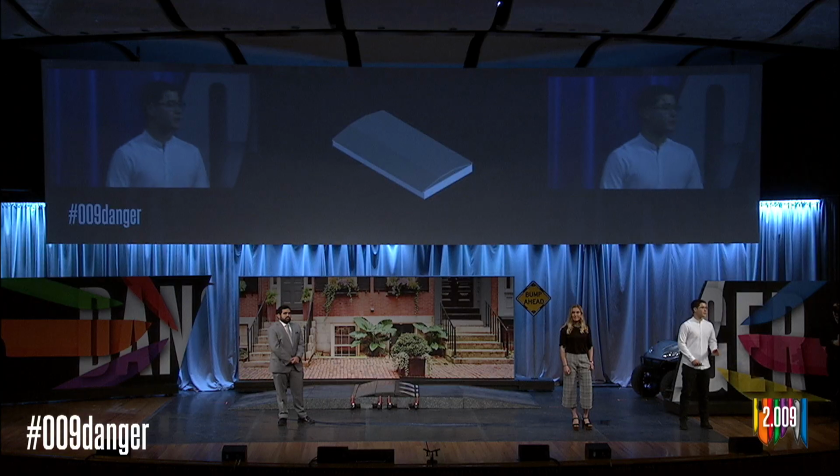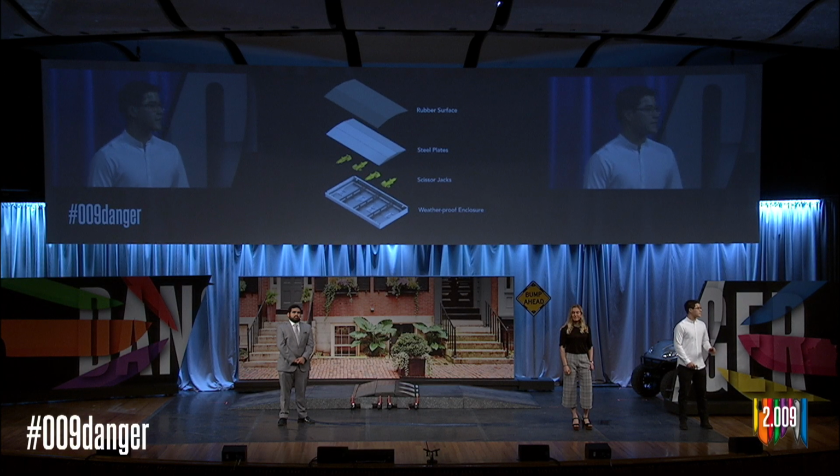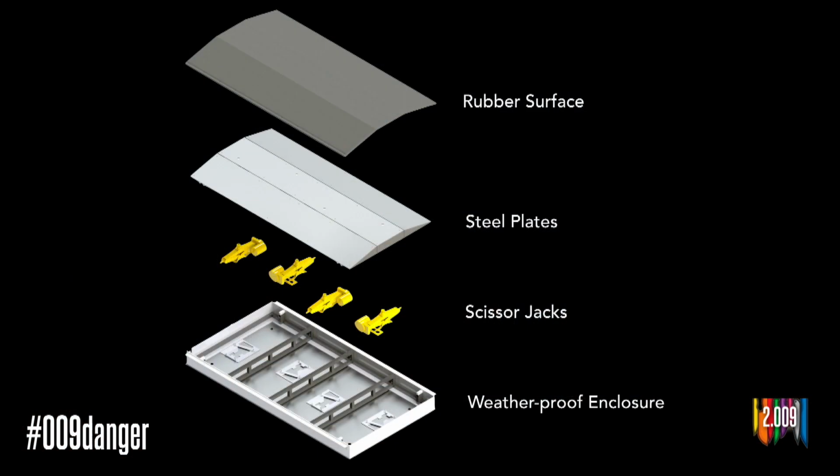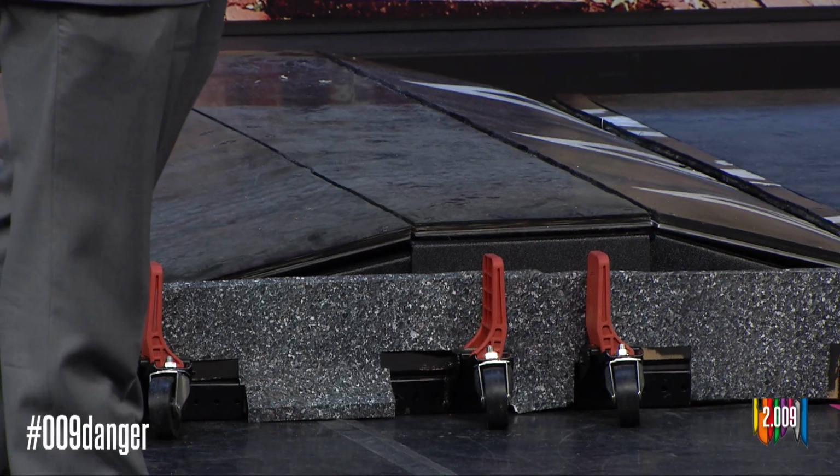To create the bump shape, the scissor jacks raise a set of 3 steel plates that are hinged together to provide a continuous surface. A rubber surface layer is also installed for additional traction and to help seal our mechanism from the outside environment. All of our scissor jacks and electronic components are mounted in weatherproof enclosures to increase the durability of Sentry. Now here's John Michael with how cities will use our product.